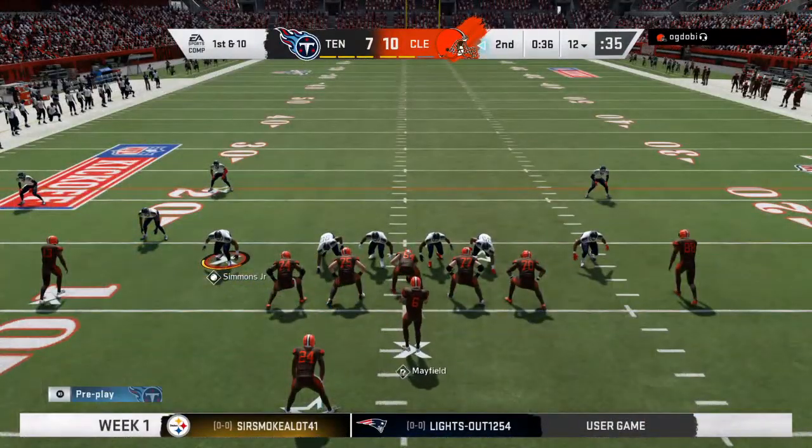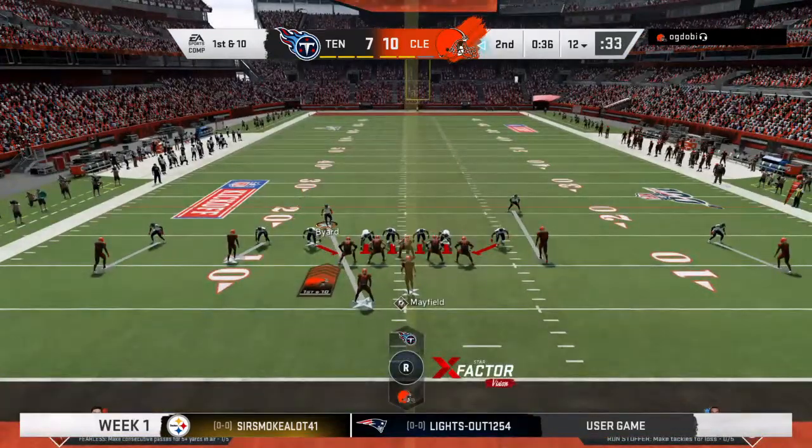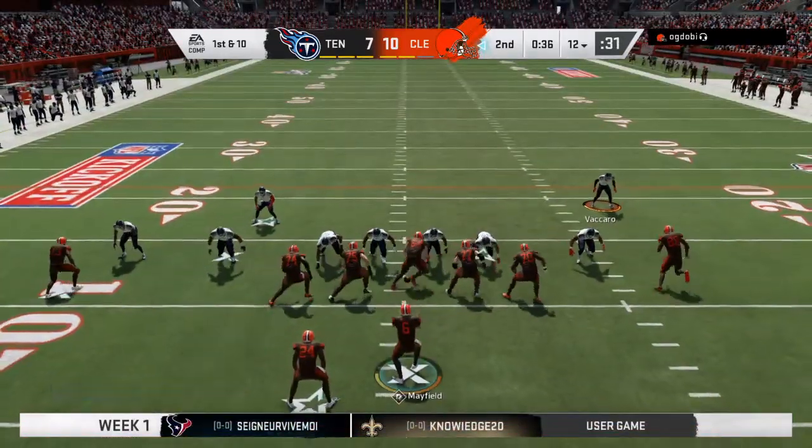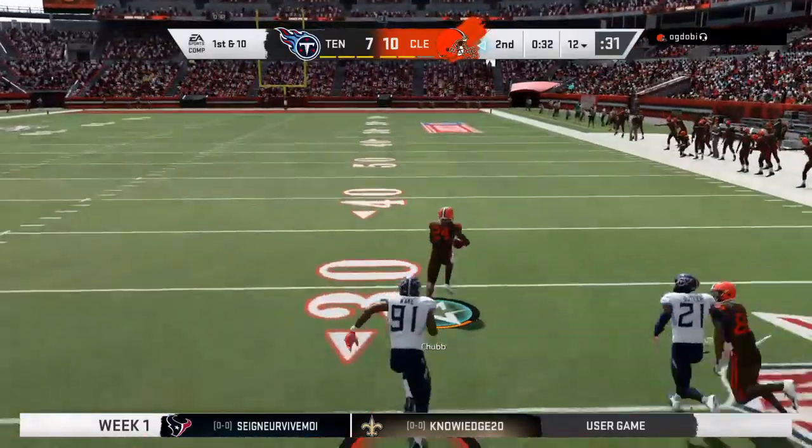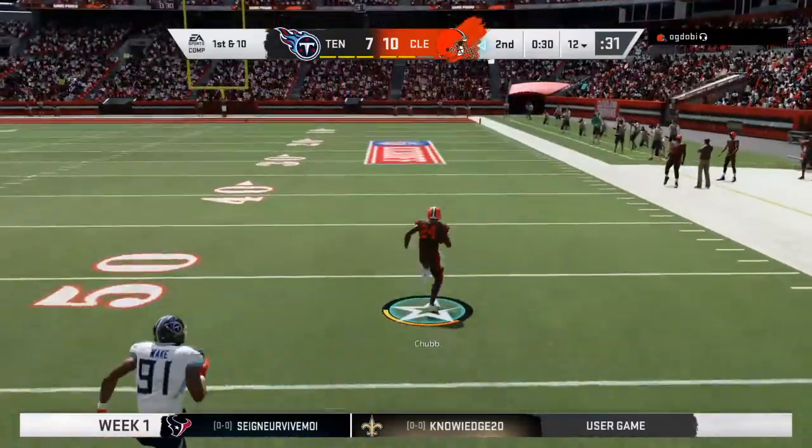The Cleveland offense ready to go. You're under a minute to go here in the half. Field position not really in your favor, but still time to try and move the ball and get in field goal range. Yeah, you got the lead. It's definitely a thought. Let's go ahead and try.